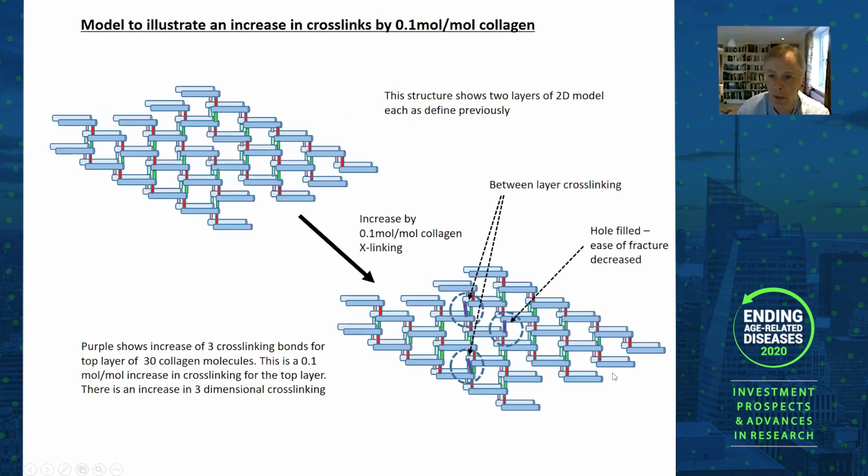Equally, if you were to increase the amount of cross-linking by 0.1 mole per mole of collagen, it's an increase of 3 bonds. And what you see here is we can potentially fill the gap in the collagen structure that I highlighted before, and you can start to form cross-links between other planes of collagen in this model.